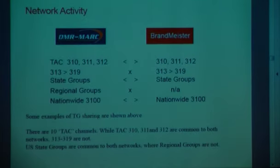Okay, network activity. Here's what I was just talking about as far as crossovers are concerned. You'll see the DMARC network TAC 310, 311, and 312 both cross over to Brandmeister. 313 to 319 are available in DMARC, but they don't cross over to the Brandmeister. They have the X there. That's incorrect. They all cross over now. All of the TAC groups cross over.